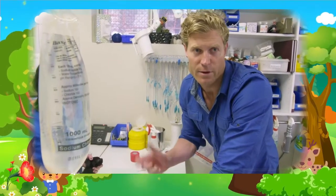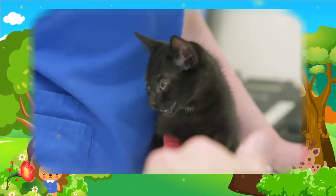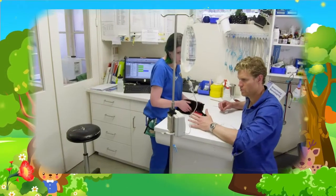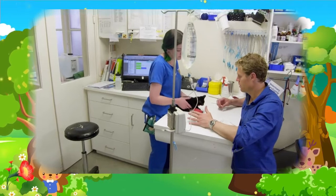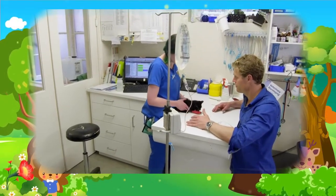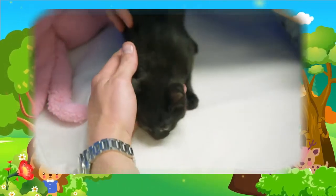Things change very quickly with them. All right, so she's now going to stay well hydrated. She's got those drugs on board from before. I think we're probably okay to actually give her a cage to rest in now. Okay, Coco will spend the night under observation at the clinic.